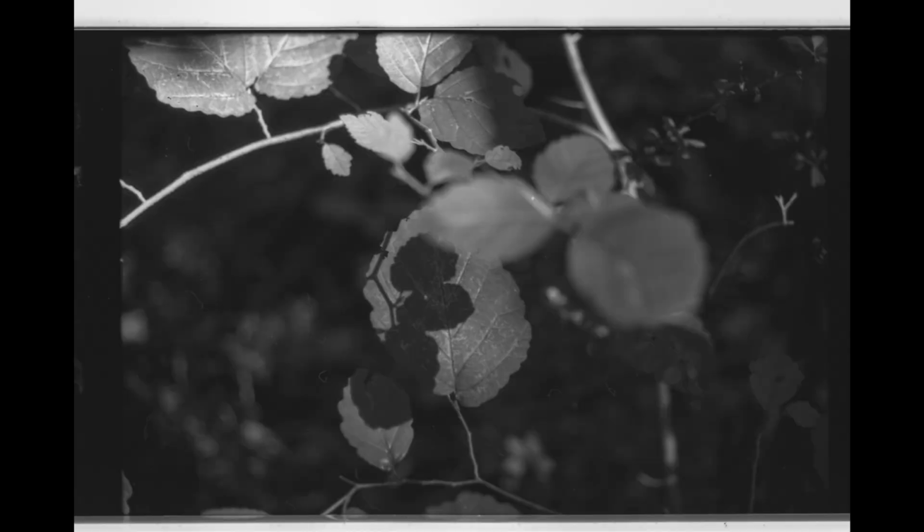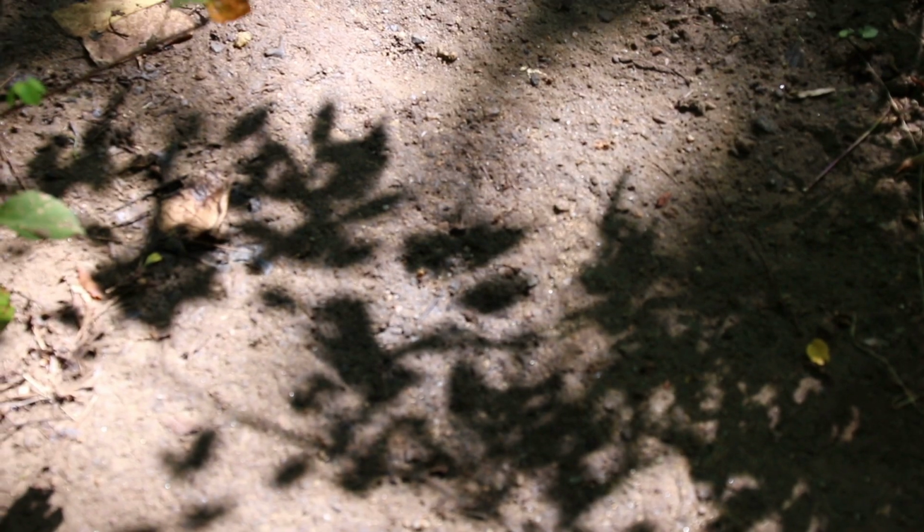I appreciate just being lost in this field of texture created by the patterns of the leaves. It's comforting to be underneath something so dense. I know it scares some people. I've actually had that conversation with people before, where they're like, I don't really like being in the woods because it's just too much.